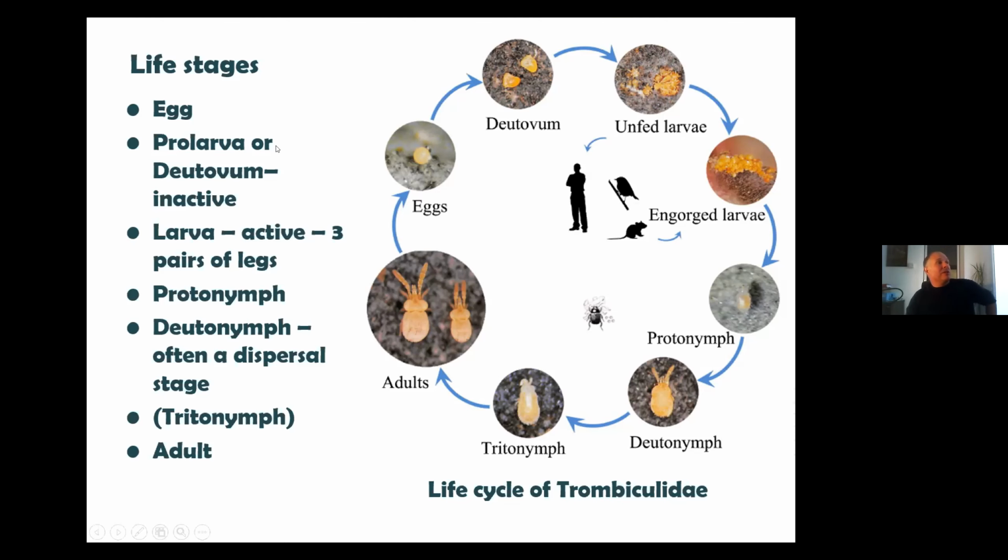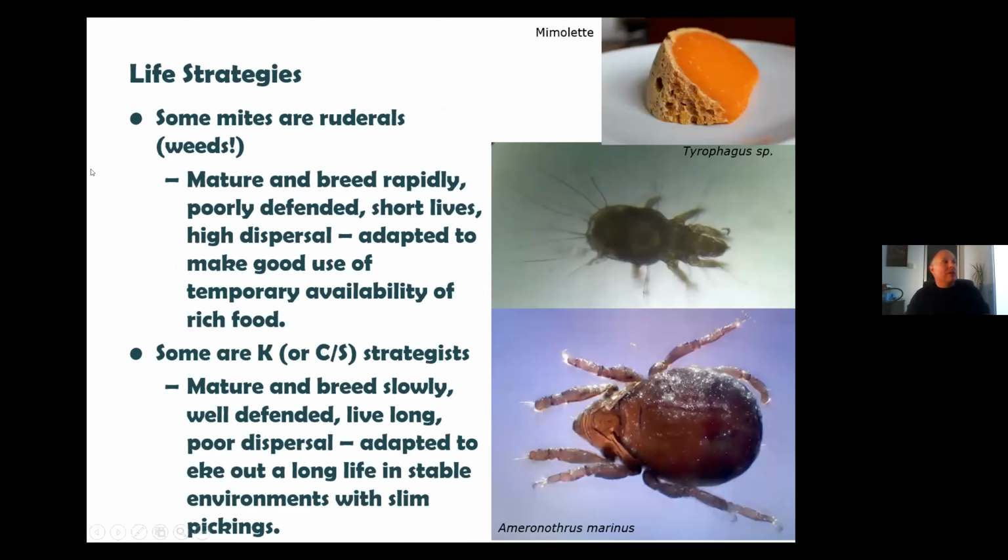In terms of life strategies, there are some mites that are ruderals, rather like weeds. These mature and breed very rapidly. As a result, they don't have much time to put on defense, so they are quite poorly defended, squashy creatures, or they have cheap defenses like long hairs, such as this Tyrophagus species on the right-hand side. They tend to have short lives, breed quickly, and then disperse rapidly. And these are all characteristics which mean that they're very good at taking advantage of temporary resources, a high abundance of temporary resources. And one resource, for instance, might be cheese.